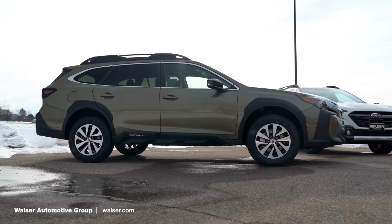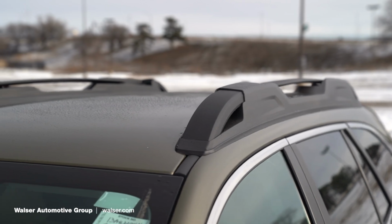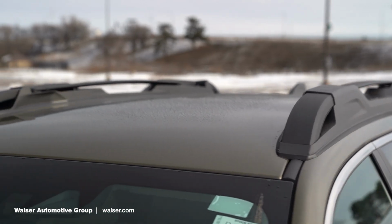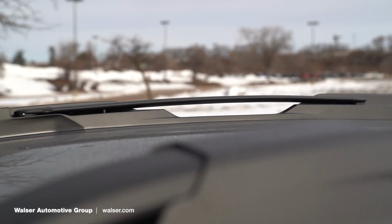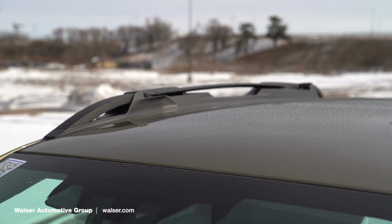Now this particular one has over 8 inches of ground clearance, and up above for the roof rack, you'll notice that there's no cross rails. They're tucked into those side rails, and when you need them, you can slide them over and maybe put a roof box up there or whatever else you might need.